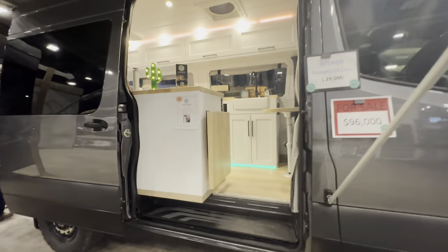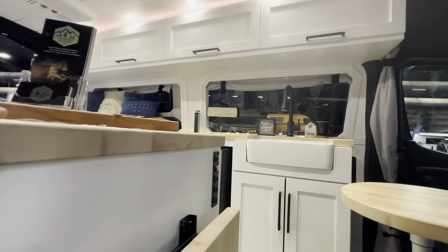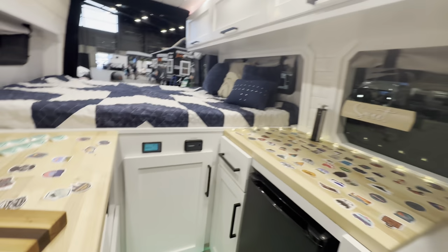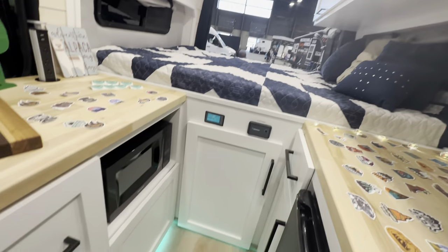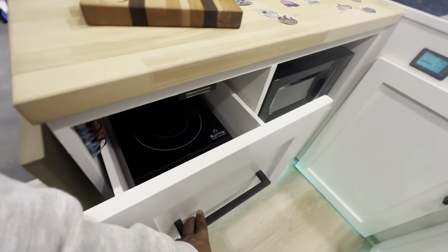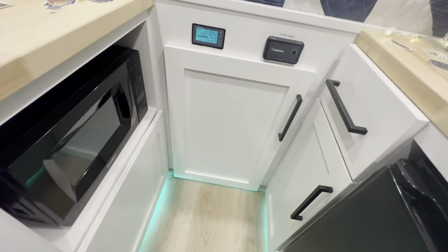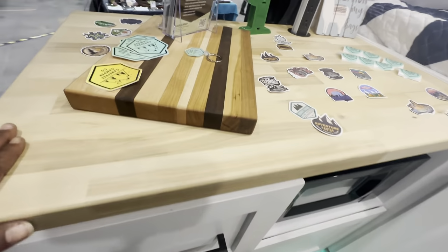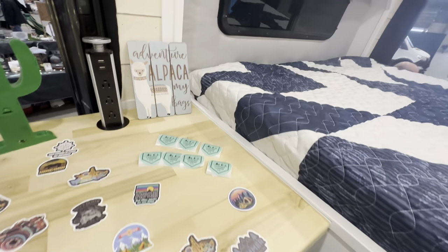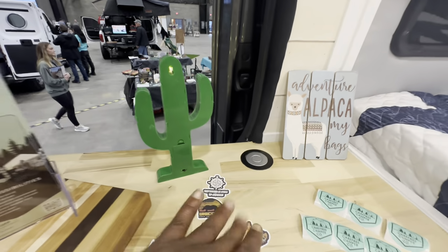We're gonna go take a look at their more luxury build. This is a high rise. Okay. They have extra counter space here. This is a little tighter space than the other one. They have some storage. Oh, that's a really deep cabinet. Most of their storage is underneath the bed. They have plenty, plenty of counter space for cooking, whatever you want to do. Oh, I like this concept for the outlets.